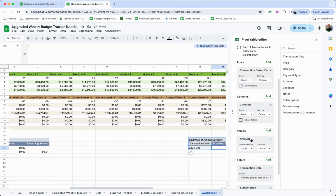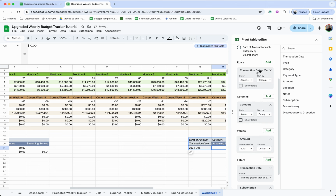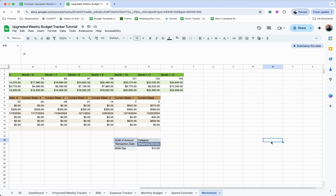And under values, simply put amount. Now you can see here it's summarizing by the count of the amount for some reason. Change that to sum, and now we can see that it was $10 in December that we spent on our streaming services. And everything is the same when it comes to the rolling 12 months, things like that. So when it comes to updating after that, you don't have to worry about changing anything else. You're good to go.